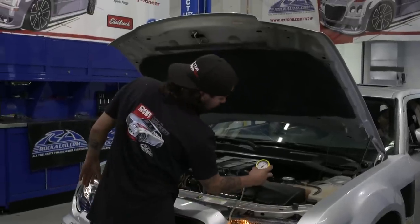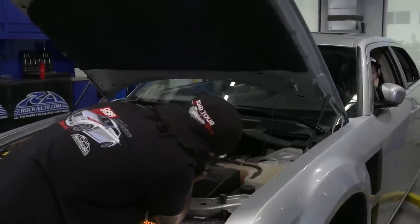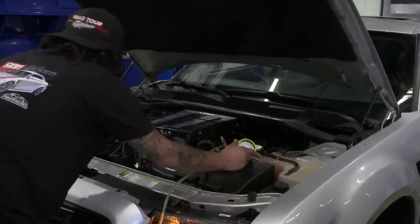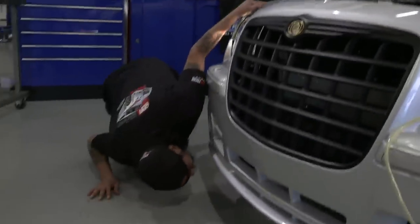That was easy. I mean, the only mod we did was the supercharger. Nice. How's fuel pressure? It's around 60 right now. All right, everything looks good. Everything looks good up here. No smoke, no water, no leaks.